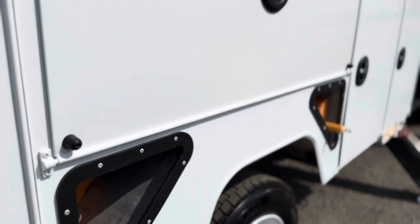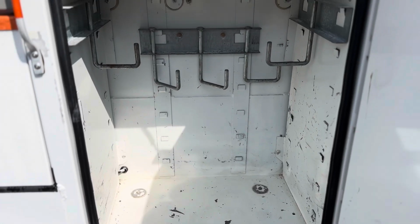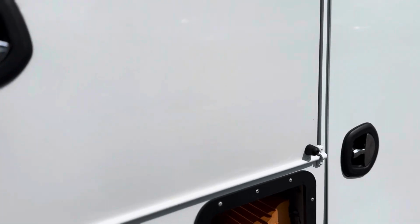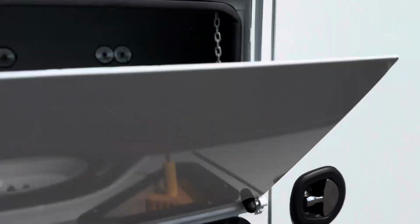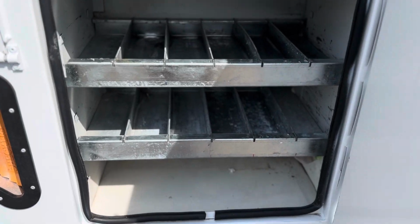All right, some more skid pads on this side for your outriggers. Inside the boxes and bins all show really nice. They set this up very nice with storage in mind. Some wheel chocks in here as well. But plenty of storage, plenty of space in this thing. There is a lot of storage going on.